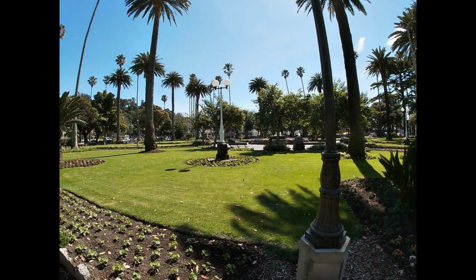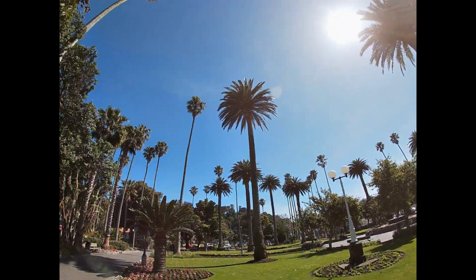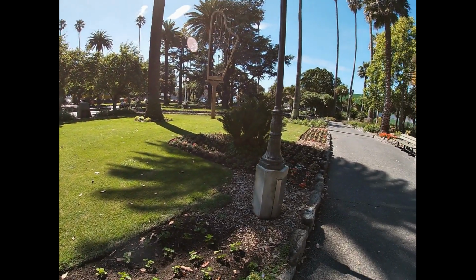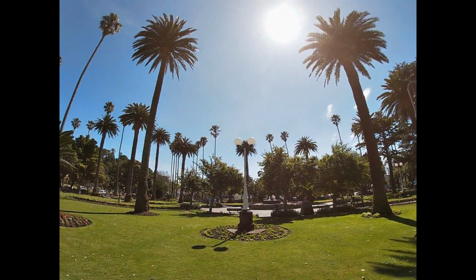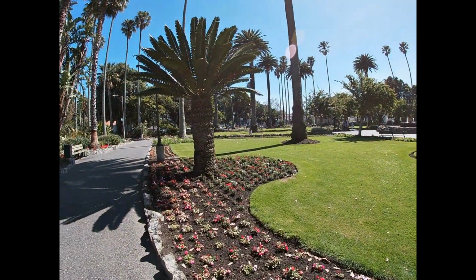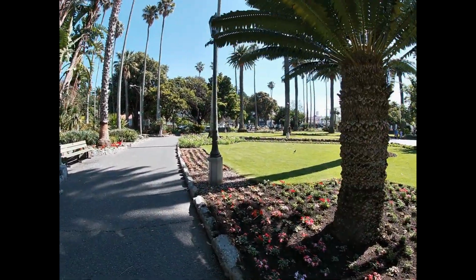Okay, so this is Clive Square. As you can see, the number of beautiful trees, you can hear the birds twittering away, beautiful lawns, well manicured gardens, lots of lights and things for night time. But it's just a very nice, peaceful place to come and have a cup of coffee, sit down and relax.